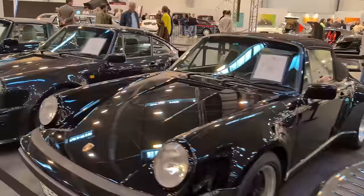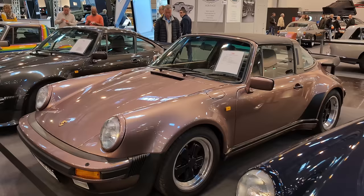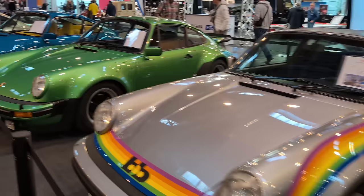3.3 Turbo S 5-speed, the coupe. 3.3 Turbo Targa 5-speed. This is such a crazy color, 3.3 Turbo Targa. Wow. 3.3 Turbo Coupe with 40,000 kilometers. And oh man, I've always wanted to see one of these BB Turbo Targas. Look at the color scheme on that. Wow. And we'll keep going down the line.